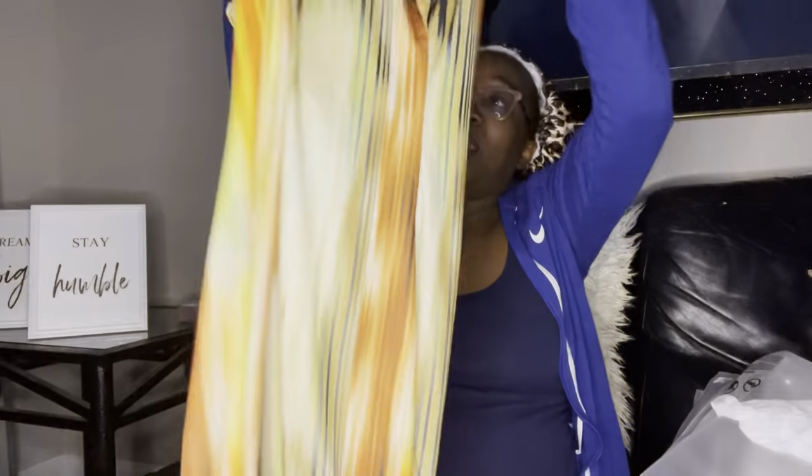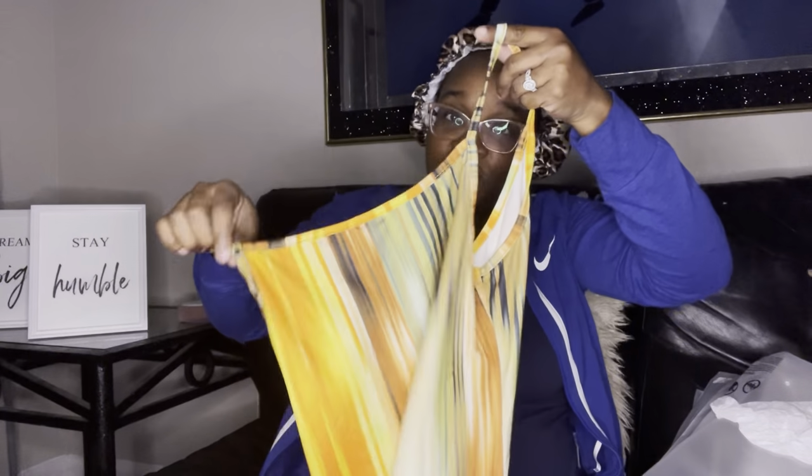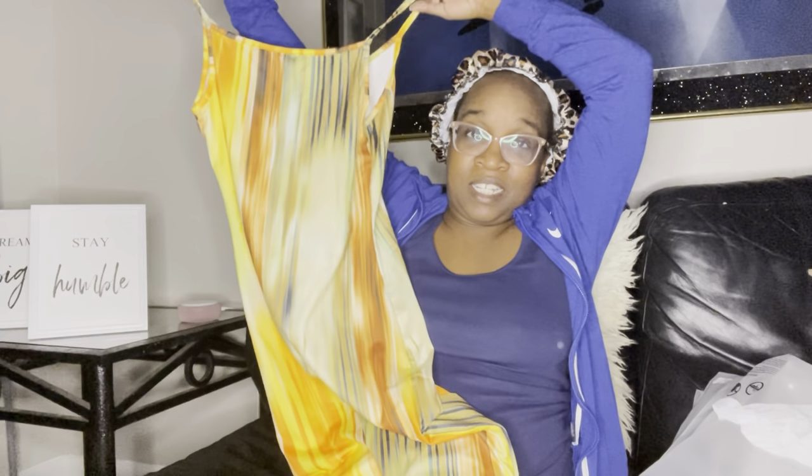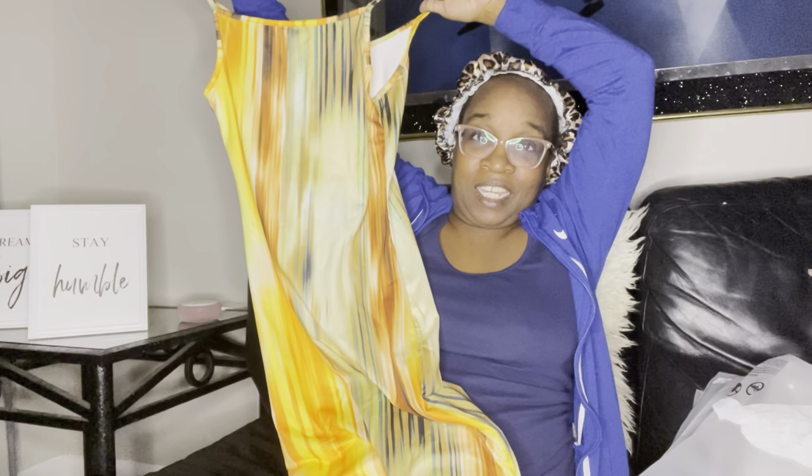But anyways, I think this is another dress. Yeah, it is. This is another dress, y'all. Summery, kind of, it's a spaghetti strap, and it's summery colors or whatever. It's long. I'm gonna let y'all see it. I'm gonna embed the pictures in here so y'all can see it.